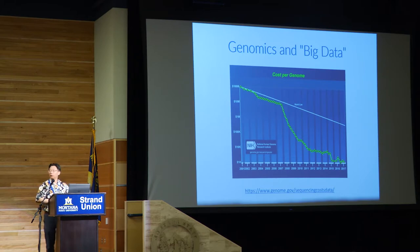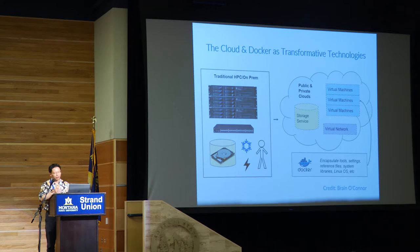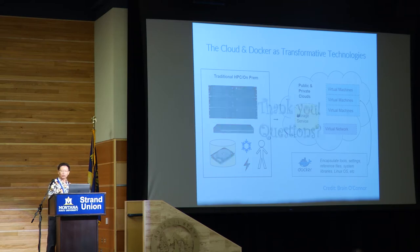This is actually putting enormous pressure on IT systems. Nowadays, unlike the old days, people do genome sequencing on-prem using local HPC clusters. But given the advent of big data, it now makes much more sense to use cloud and Docker to do the sequencing, because the data sets are too large to move. It's much, much better to bring the algorithms to the data rather than move your data to prime.